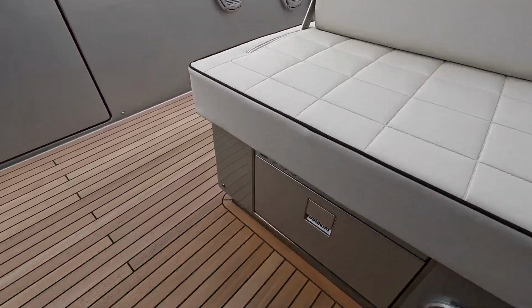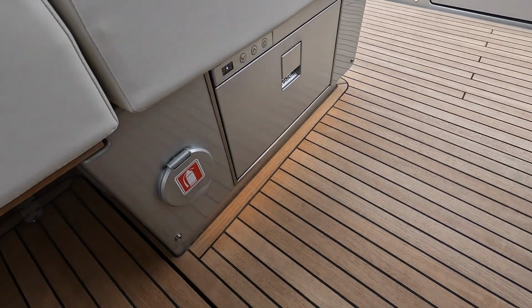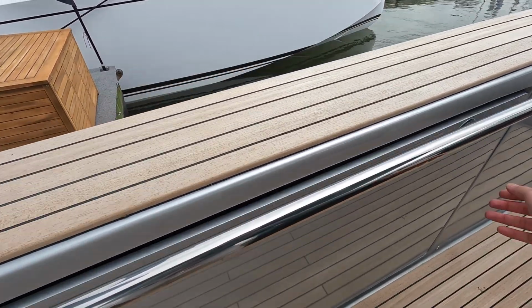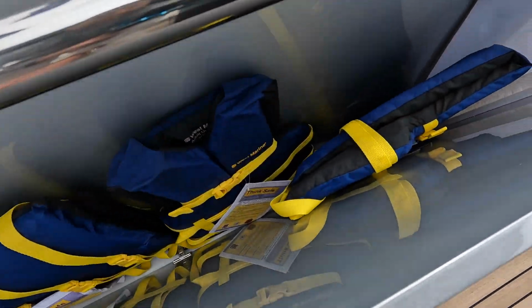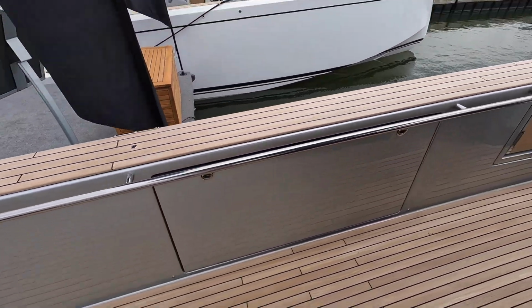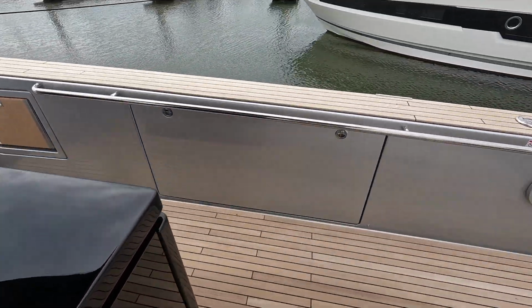Underneath these bench seats, you'll see some additional refrigeration. You have 2 different drawer refrigerators. And here we have some storage areas built right in. So that's really great for safety gear or whatever else you need to store in here. And you have the same thing on the opposite side. You have more storage right here.